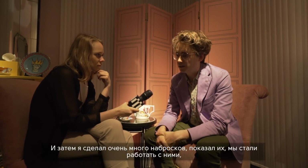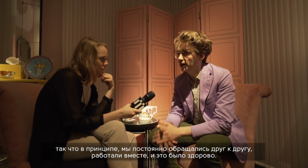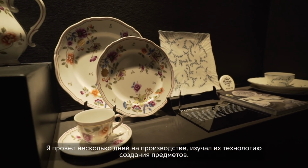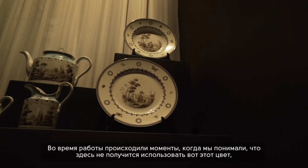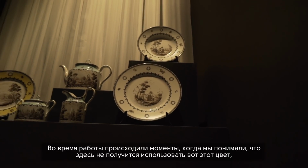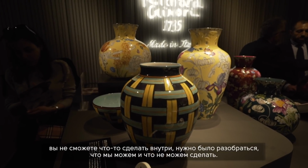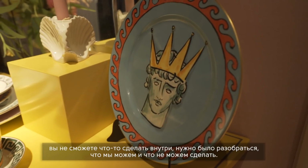Then I went away and did lots of drawings and showed them to Ginori, and then we started applying them to things, working out the color palettes. So it's a lot of back and forth working together, which has been really nice. I spent a few days in the factory learning about the way that they make pieces. There was a lot of working out: okay, you can't apply color here, you can't do stuff inside. There's a lot of working out what you can do and what you can't do.